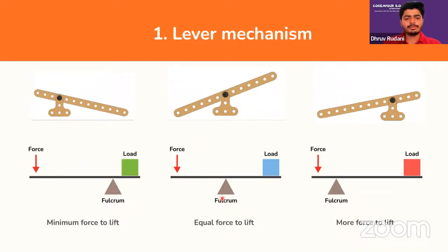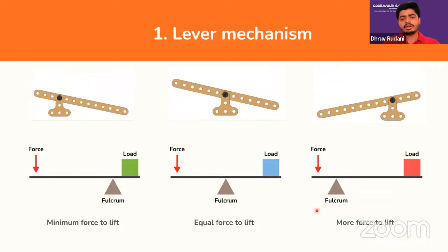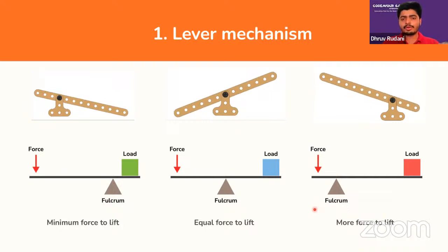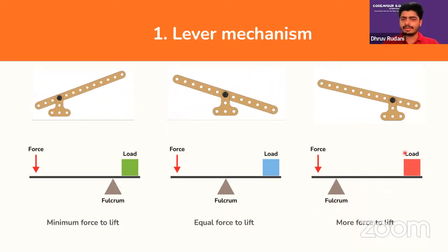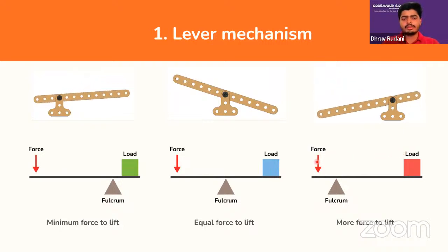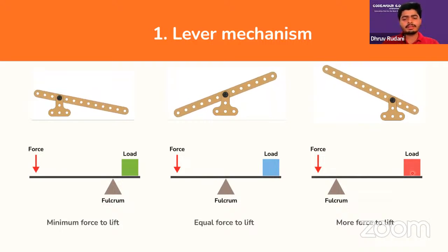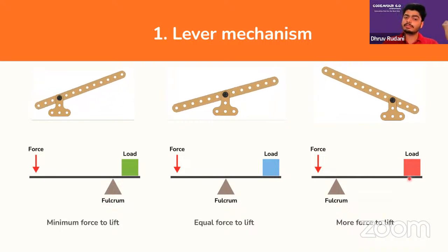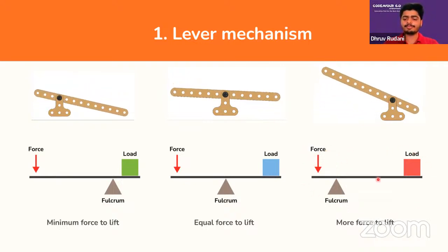And when the fulcrum is in the middle, you will apply equal force to pick up the load. And when you have a lot of force and your load is very light, you can use this kind of setup. When you apply the force on this side, your load will be easily lifted. But if the load is heavy, then it will be much more difficult for you to lift in this situation.